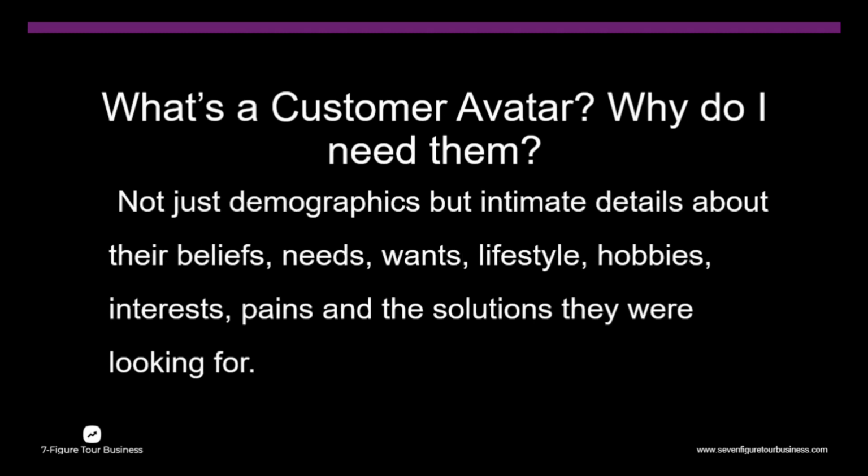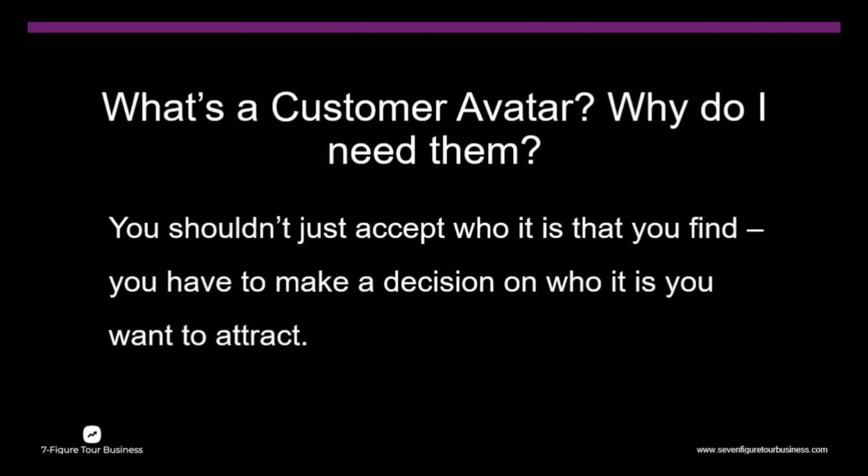Amongst many things in that session, I learnt the need to understand who my customer was intimately, not just the demographics, where they're from, what age, but intimate things about their beliefs, their needs, their wants, their lifestyle, their hobbies, interests, the pains and the solutions they were looking for, and the challenges they were finding when booking or planning their trips.